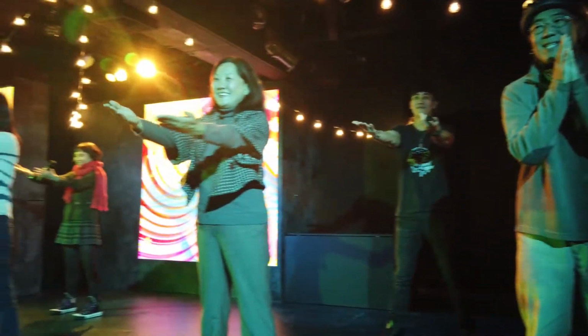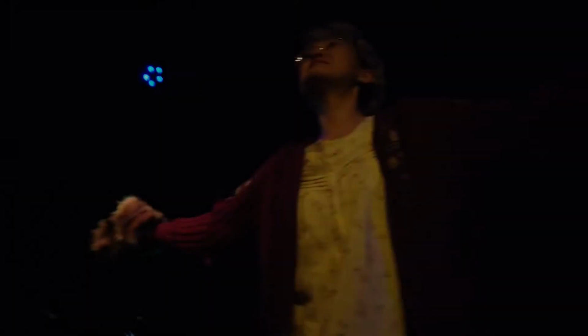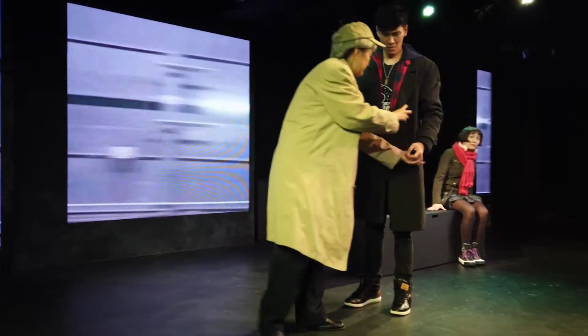In a story like Hannah and the Dread Gazebo, I feel like it's very important. There are so many locations, and we move back and forth through time and location, so lighting is one of the strongest elements to help tell the audience where we are and what the through line is in the story.